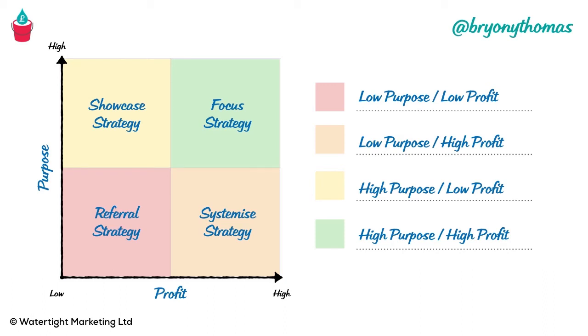Wouldn't it be fantastic to know that 10% of your time is being put aside for work that is giving a little bit back? It's the pay it forward attitude, isn't it? And then there are those clients that both light your soul and fill up your bank balance. Now that is your focus.